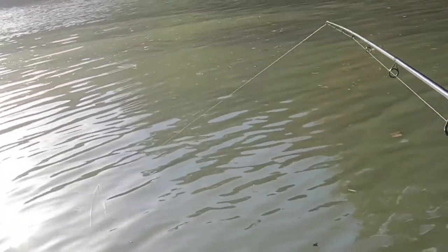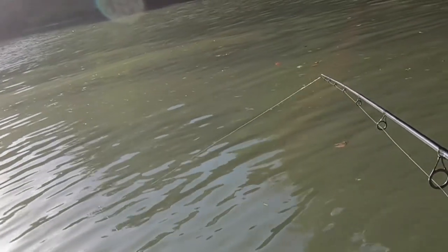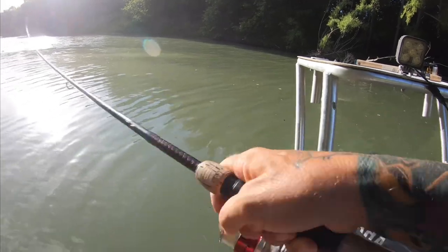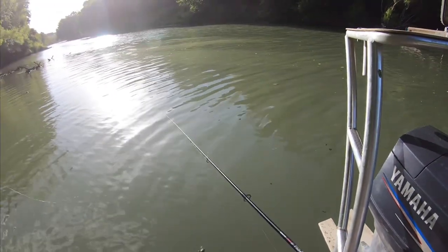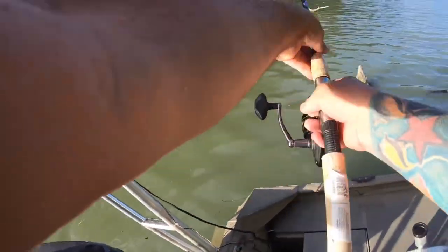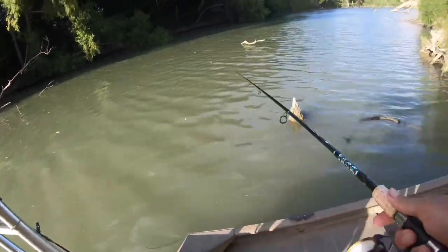There it goes. It's going against the current. See it? See the bobber? Taking off. Oh, that's on. That's a gar. Oh, we broke the line. Keep an eye on that bobber. Okay, this bobber's gone under.